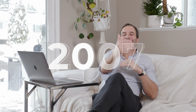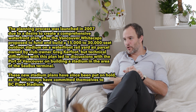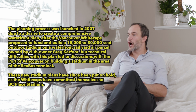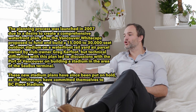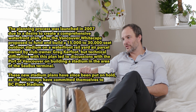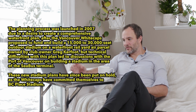Let's fast forward to 2007 now. Another very interesting one. Planning process was launched in 2007 due to the desire to create a comprehensive waterfront plan after the Vancouver Whitecaps proposed to fund and build a 15 to 30,000 seat outdoor stadium on the waterfront rail lines, if you recall. On the airspace, partially owned by club owner Greg Kerfoot, but technical difficulties with the plan led to discussions with the Port of Vancouver on building a stadium in the area of the C-bus terminal.